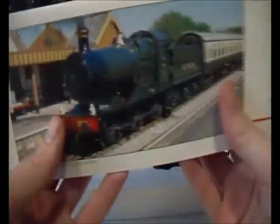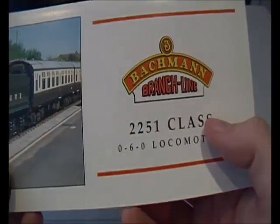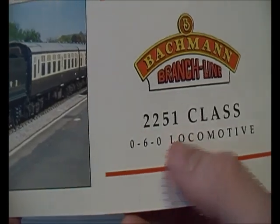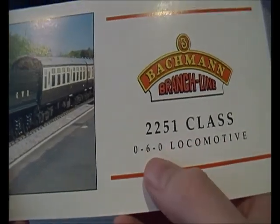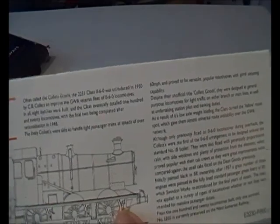There's a box, nice blue box, and here's the postcards. Well, I call it a postcard. It says 2217, but on this it says 2251. Why is this 2251? It should be 2217. I really don't know. This is a 0-6-0 locomotive, so no wheels at the front, 6 main driving wheels and no pony wheels at the back. Usually you get a brief history in the back. It still says 2251. If you want a quick read, go and have a look on the internet about this type of locomotive, and the other types of locomotives.